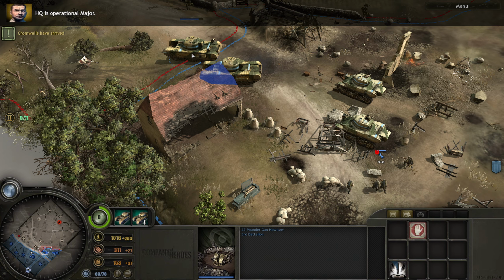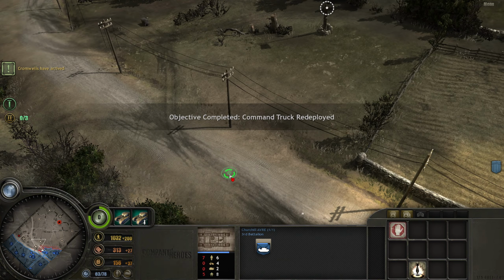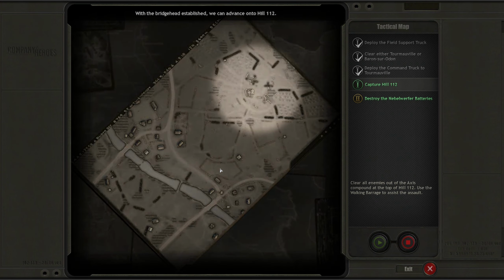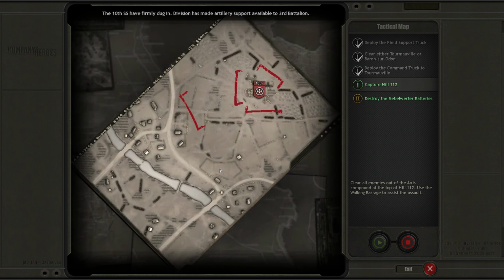HQ is operational, Major. 3rd Battalion in position. Awaiting orders. Right, Churchill rolling out. With the bridgehead established, we can advance onto Hill 112. The 10th SS have firmly dug in. Division has made artillery support available to 3rd Battalion. The division's howitzers are in range and ready to provide fire support. Instruct them to provide a walking barrage to support our advance on the hill at these locations.